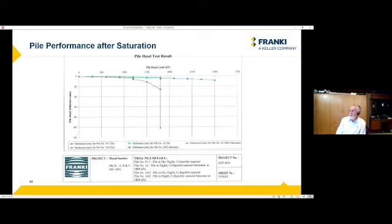The green line shows the performance to twice working load, showing settlements less than 10 millimeters, and after saturation, using the same pile, the pile failed at a load of approximately 1800 kilonewton, which was the working load capacity of the pile.